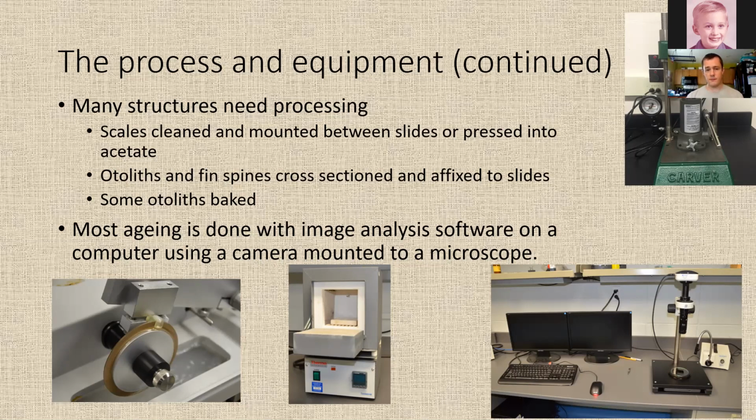And then over on the far right, most of our aging is done with image analysis software. We use Image Pro typically, and a computer that's got a camera mounted to a microscope or just a simple lens tube. And this is really beneficial for us because it allows multiple people to look at the same structure at the same time, which is great for training and for consensus aging and that kind of thing.